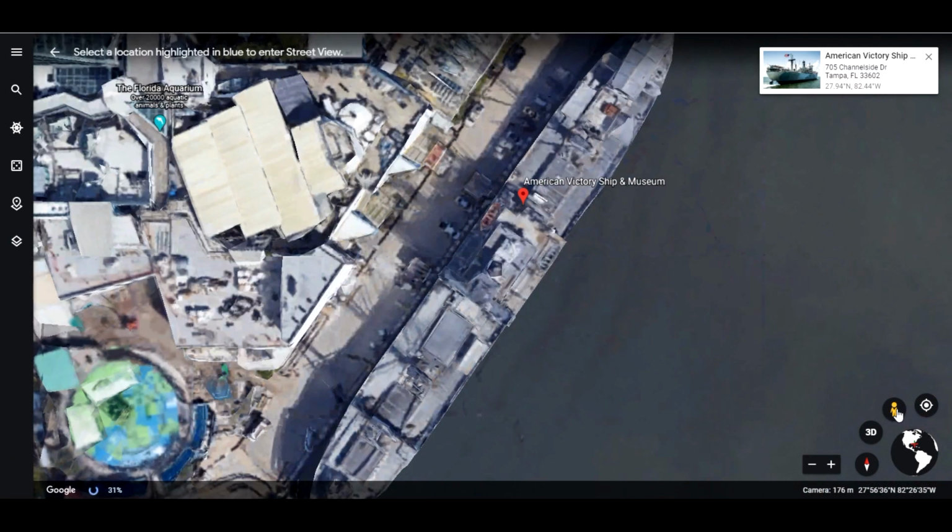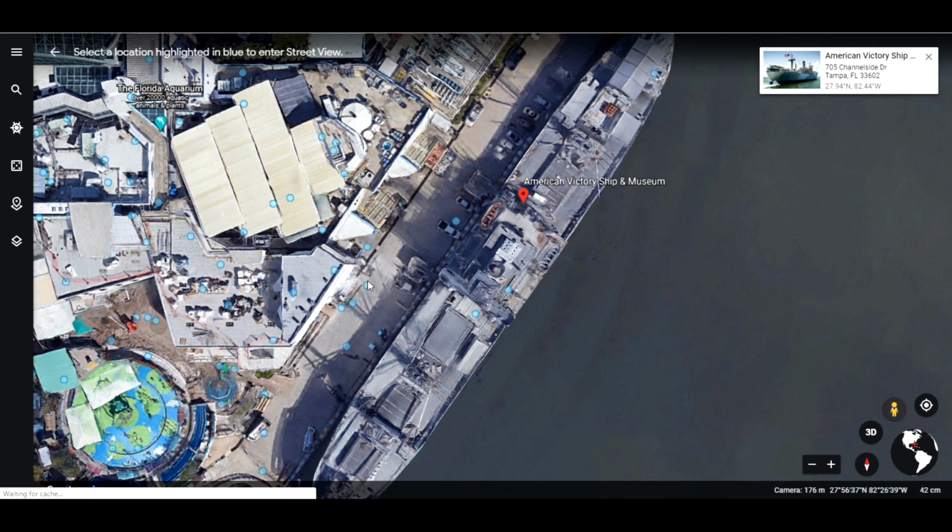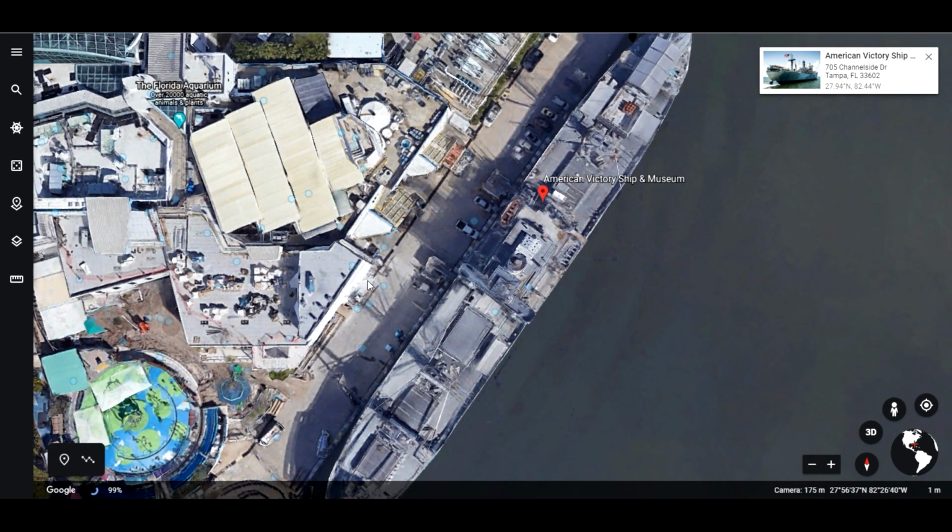It's really cool. And you know, it was so interesting, there are so many cool little places you can go and see things in Florida. It's not just the theme parks. It's not just the beach. We have so many cool historical things.